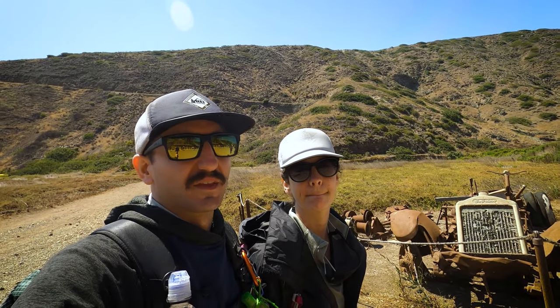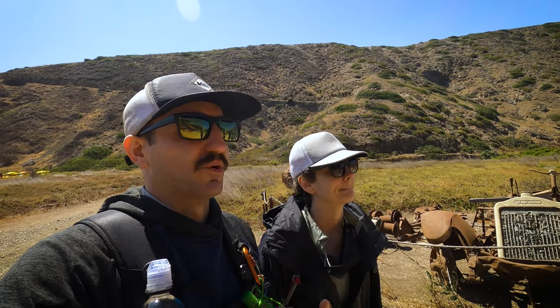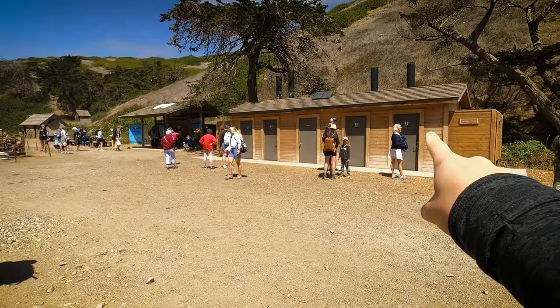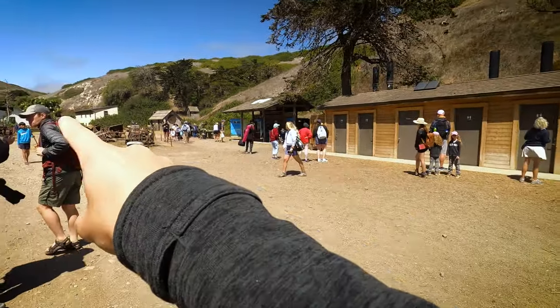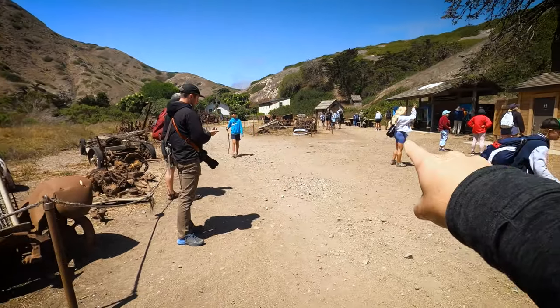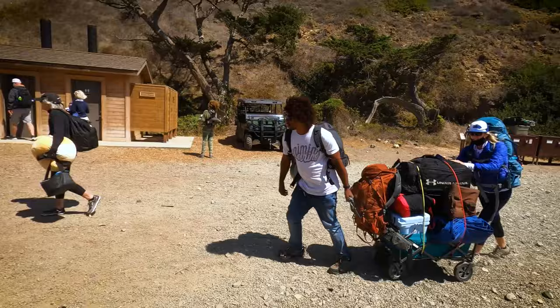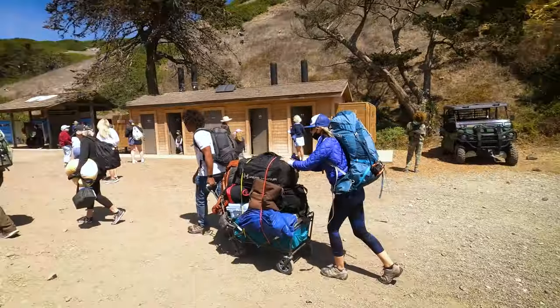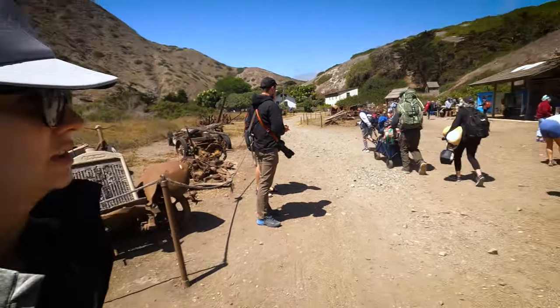What's cool here is Santa Cruz Island, there's no food on the island, but there is potable water, which means you can drink it straight from the tap. And there's bathrooms and stuff, so I'm going to show you that now. So you got bathrooms here, you got a visitor center over here with some potable water down at the campsite and just some cool stuff along the way. So it's a little busy up front because this is where everyone gets off the boat, but as you extend into the island a little bit, it'll become a little more barren. So let's go adventure.